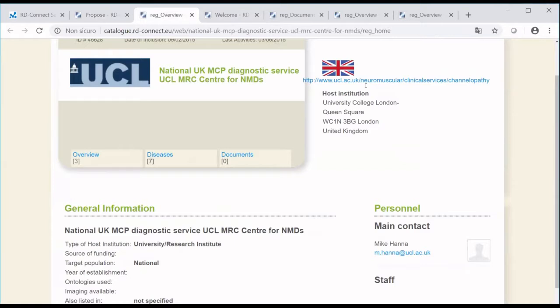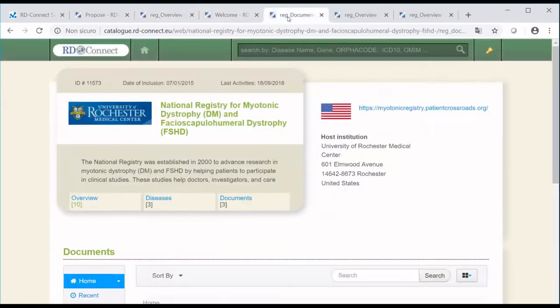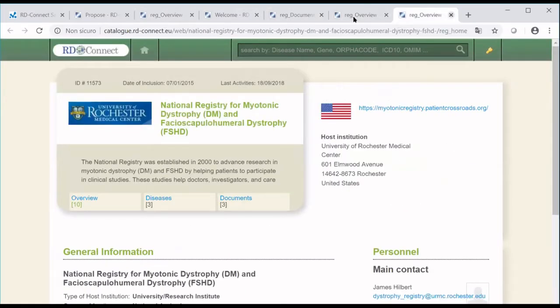So that's both for registries and biobanks, right? Yes, both. I think I have too many tabs open.